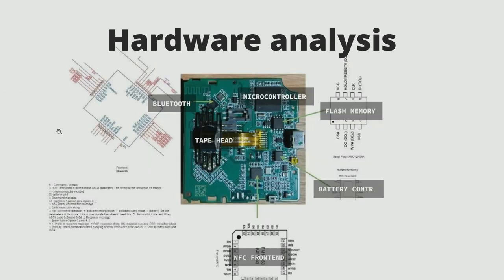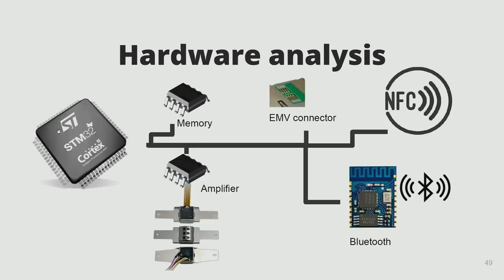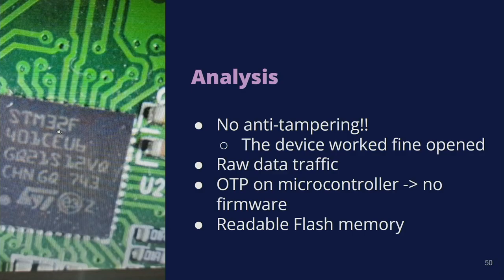But in the bigger devices, you might find, again, Bluetooth and a microcontroller. We found out that this is a flash memory. We suspect this is where the firmware is stored. We have as well a tape head, a battery controller, and an NFC front end, of course, to interact with NFC. So this is a very basic diagram of the main components that all these devices will have. So we went for the low-hanging fruit, and after running a few analyses, we found out that the device was still working, all open. They don't have any anti-tampering measures, and that's a must.